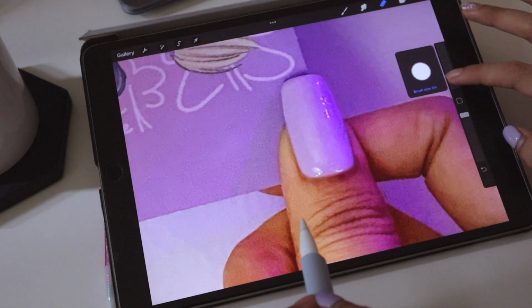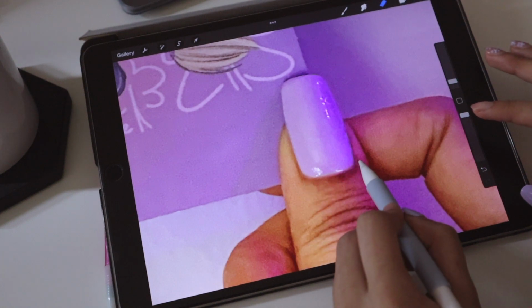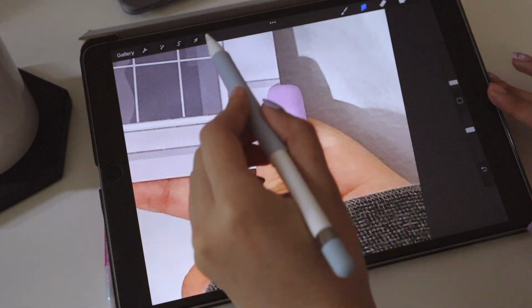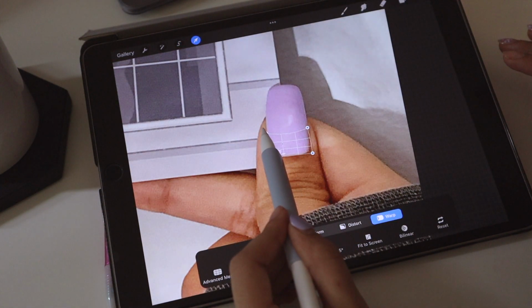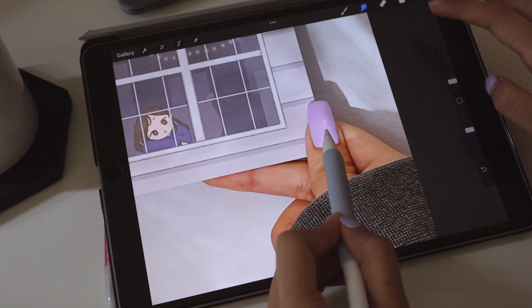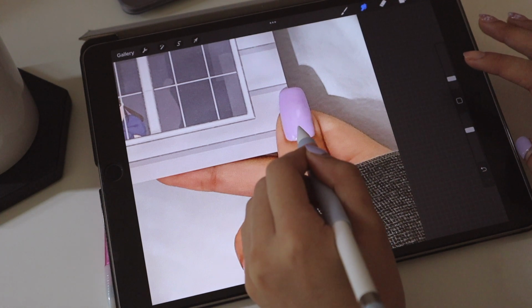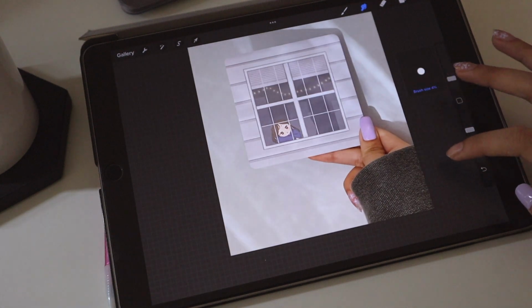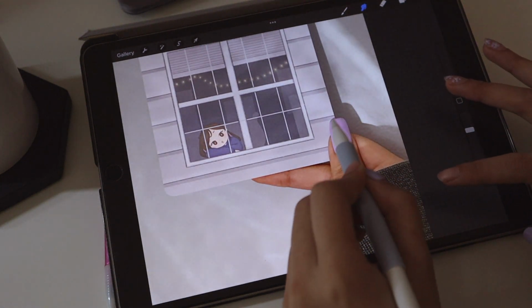Looks a lot better. Yeah, so if you haven't done your nails, don't fret, because you can just fix it on Procreate.